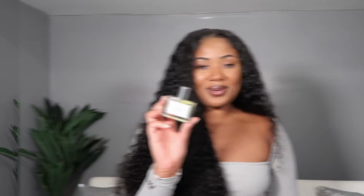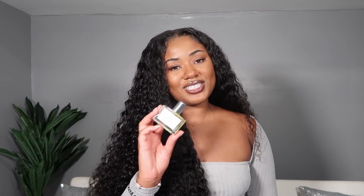Next we have the Matcha, and this I believe is a very popular scent for this brand. So when I saw it, I was like, let me go ahead and try this out, because Matcha is different.